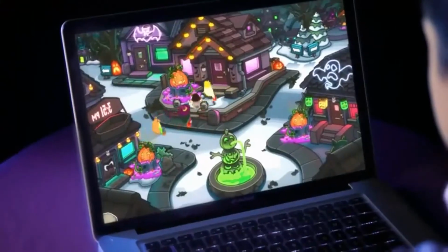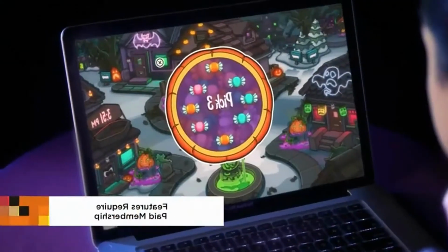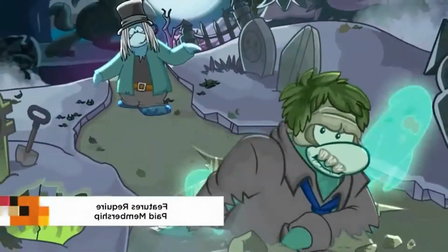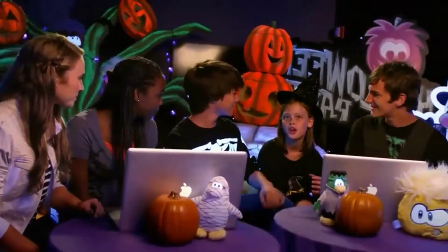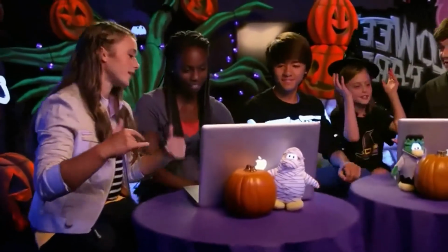I have. Okay, can you explain to me how it works? Well, there are these special jack-o'-lanterns, and if you select three candies, especially a cursed candy, you can turn into werewolves, vampires, and zombies, but you have to be a member. I love how the island is completely transformed. And it's actually pretty cool how you can put other stuff on your puffles, too, so that you can actually have style. All right, well, let's trick-or-treat, because you're definitely my favorite.